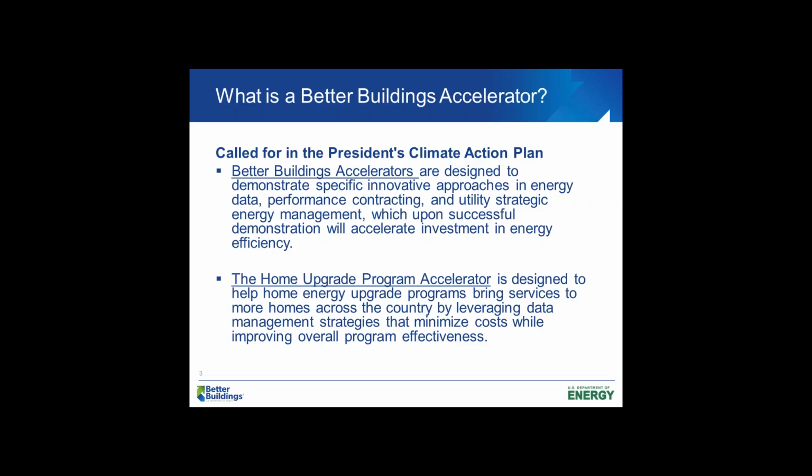One is the Home Energy Information Accelerator, and that accelerator would focus on getting home energy scores and ratings into the multiple listing service, and being able to make that happen and overcoming what challenges there might be to accomplish that. That was one focus for the Home Energy Information Accelerator. The other accelerator is the Home Upgrade Program Accelerator, which we will discuss today. And that accelerator is designed to help home energy upgrade programs bring services to more homes across the country by leveraging data management strategies that minimize costs while improving overall program effectiveness.